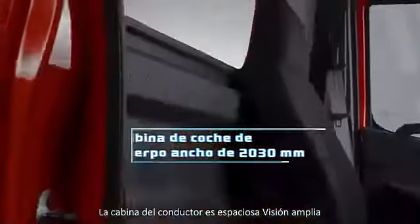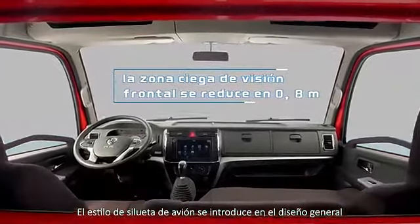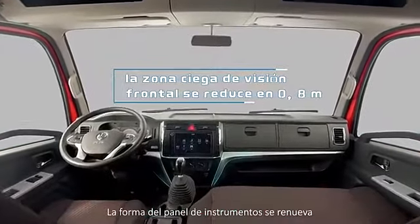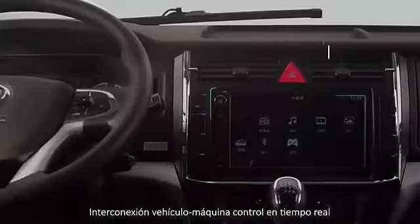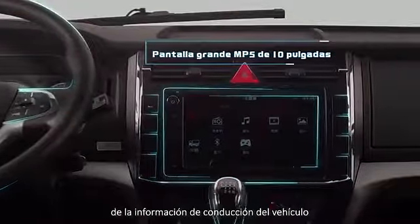Big and wide cab gives you a broad view. The overall layout introduces the shadow of a plane. New and fresh shape of instrument board. Interconnection between the truck and monitoring machine to follow up the movement information.